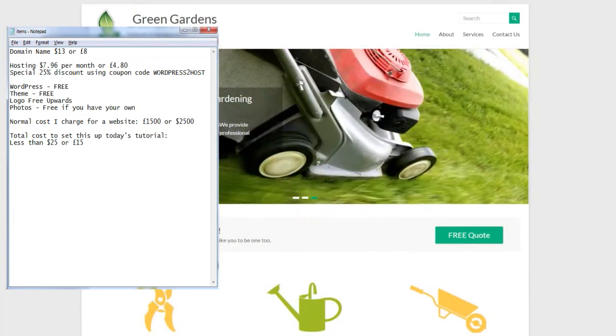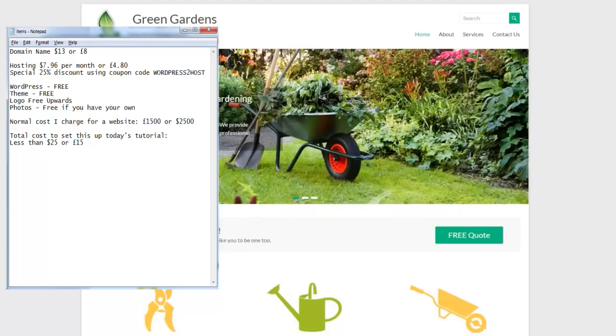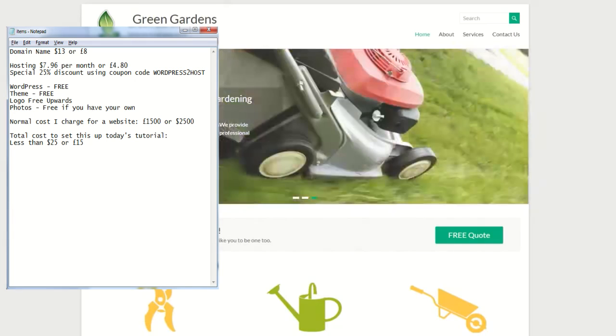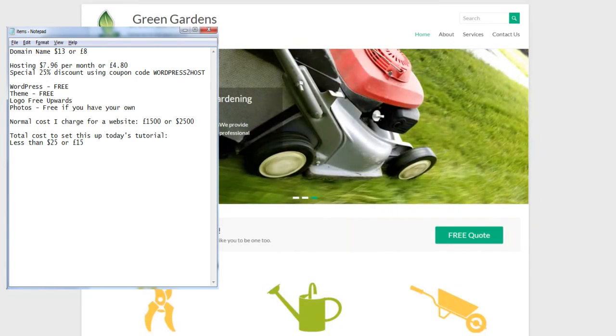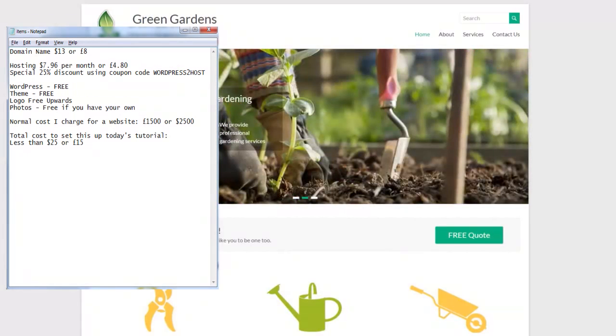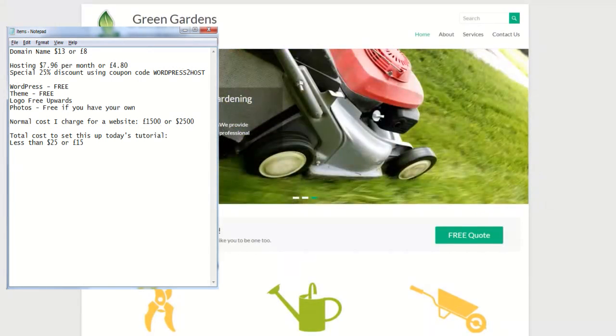We're actually going to buy the domain name from HostGator, and the cost of that is $13 or £8, and that's an annual recurring cost. Next thing we're going to set up again through HostGator is hosting, and the cost of that is $7.96 per month or £4.80. Now all we're going to do with hosting is simply upload our website files to a computer effectively in the cloud, if you like, and by doing that we are then able to present those files to the rest of the world via the World Wide Web.